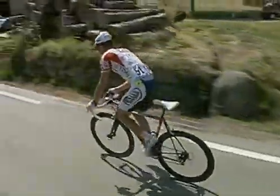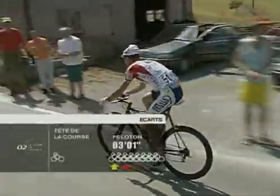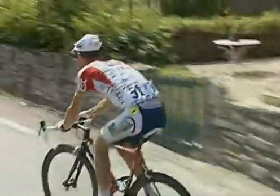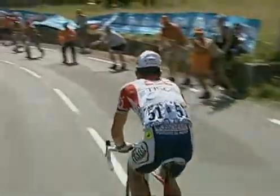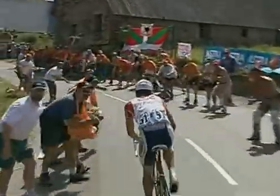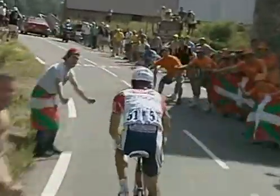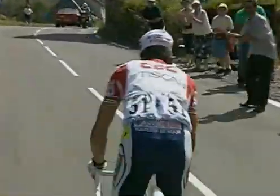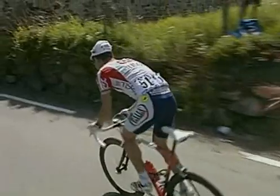As we now see Jalabert continuing, he's still holding a 3-minute advantage. The bunch had just gone under that 10-kilometre banner, 6 miles, as he is still about 1.5 kilometres, probably a full mile ahead on the road. The Spanish supporters here to cheer on their men, still saving something for this wonderful Frenchman.